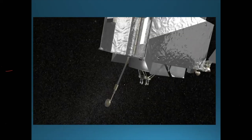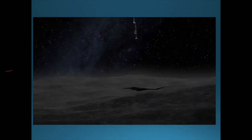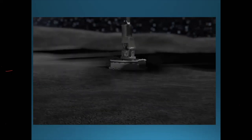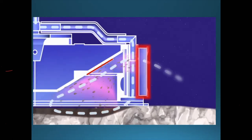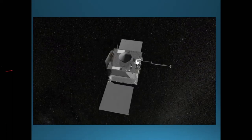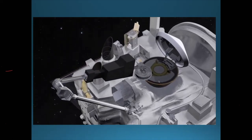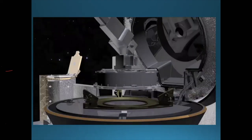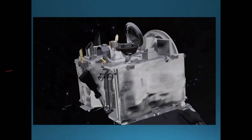The arm is extending here and it's going to move the head in place. And then it's going to touch down for about 5 to 10 seconds. And the nitrogen gas is going to disrupt the regolith material and they're hoping to collect 60 grams of material. And the material gets collected in those containers on the right and the left side there. And then they're going to take the material, put it in that special capsule up top. And then once it's locked in there, they're going to close the top of the capsule before they send it back to Earth.